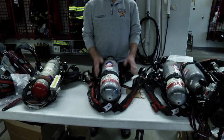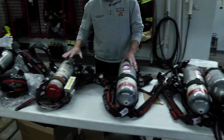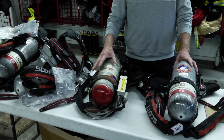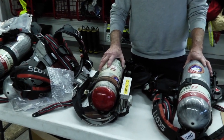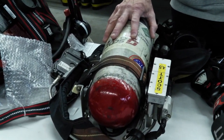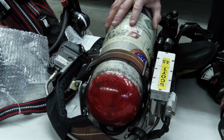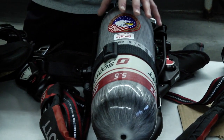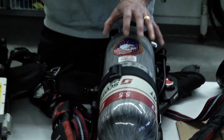So to talk about, this is our new 5.5 or 5,500 PSI bottle and new Scott harness for air pack. Over here to my right is our old equipment. Again, it was a Scott SCBA bottle. This is a 4,500 PSI bottle. That's our major difference between the two. With the new bottle, we have 5,500 PSI, which gives us approximately 45 minutes of breathing air.